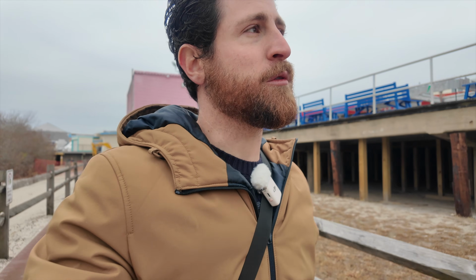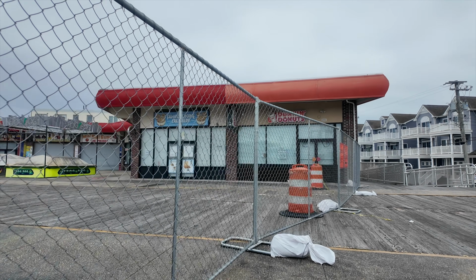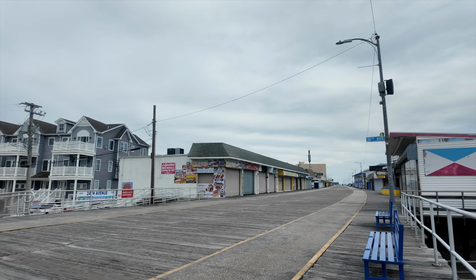But we'll head up on the boardwalk. Not really much you could see from over here, which is why we got the seagull, but let's jump up here real quick. Here we are up on the boardwalk. There's not many people up here today.